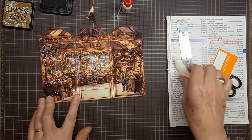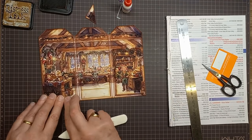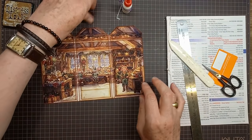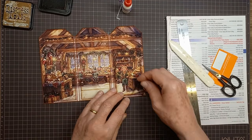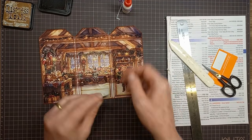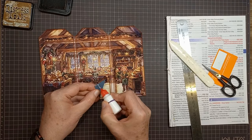Okay, so that's it. That's that little extra tuck spot. Then here, I've got this tiny corner tuck, don't lose it, that just sits in there, just enough to hold that tag in place.